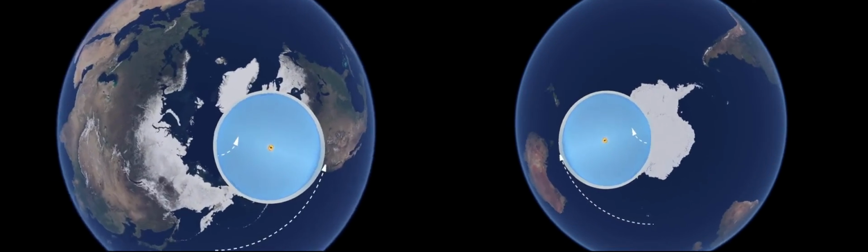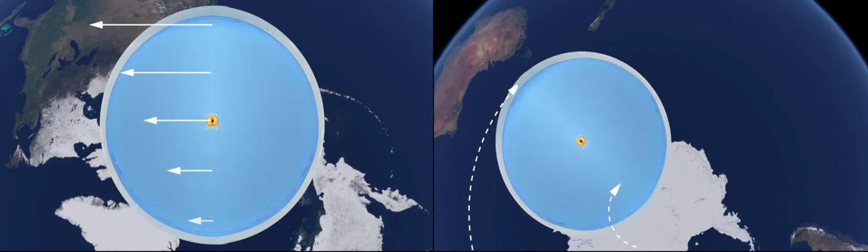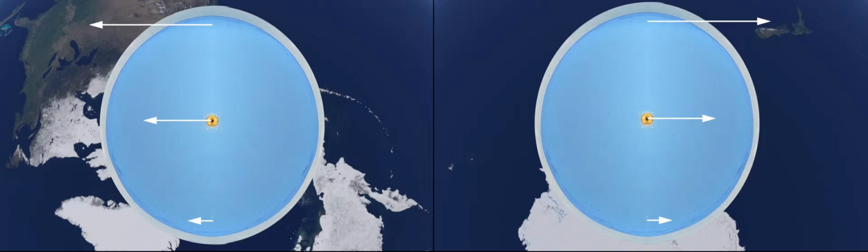The whole pool is moving, but the part that's closest to the equator has more momentum, and the part that's closest to the pole has less. So the outer side of the pool is moving fastest towards the east, and as you get closer to the pole, the velocity decreases down to 0. Think about these velocities relative to the drain in the middle. Now, imagine we drain the pool.